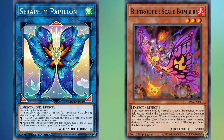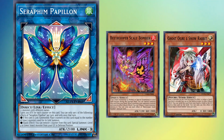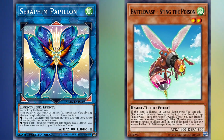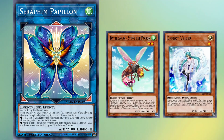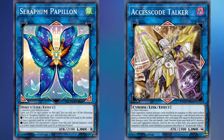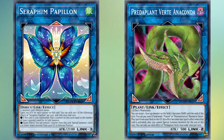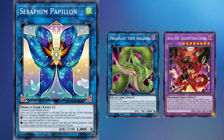B-Trooper Scale Bomber could tribute an insect to destroy an opponent's monster that had just activated its effect, similar to Ghost Ogre and Snow Rabbit. Battle Wasp Sting the Poison could negate a monster effect for the same cost, not unlike Effect Veiler. Since Papillion could come out with at least 2 counters, it would guarantee you could kill your opponent by linking into Axico Talker if it managed to live until your next turn. Unfortunately, this card's usage died completely as B-Troopers vanished from the meta, with Predaplant Verde Anaconda banned, as they relied on it to summon DPE way too much to supplement their weak end boards.